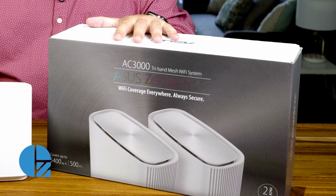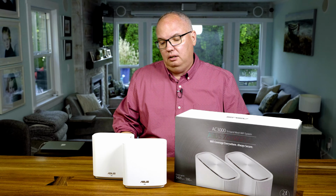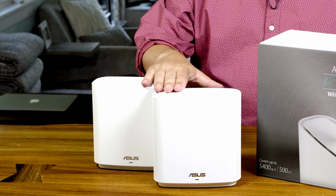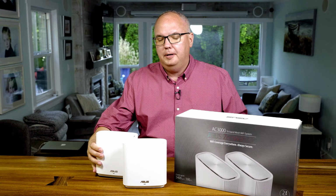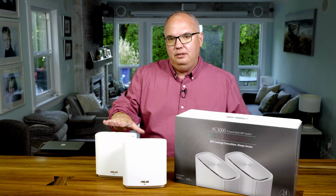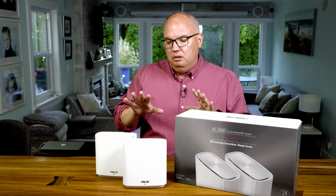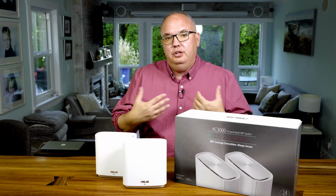This is their AC3000 system. This is basically known as Wi-Fi 5 in the current terminology. And this particular setup, you can actually cover up to 5,500 square feet of your house just with these two little modules. And the nice thing about this system is you plug one into your router or wherever your internet comes into your house, and then you take the other one, you put it at the other end of your house, and it'll blanket your entire house in super fast Wi-Fi. This is probably the fastest internet you can get over Wi-Fi within your house.